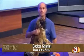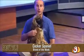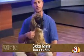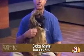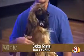By the way, the name Cocker comes from the purpose of what this dog was bred for. They were bred to flush out a bird called the woodcock, so therefore they are called Cockers. And let's move into the modern era of this breed. They actually come in two different breeds, the American Cocker Spaniel and the English.